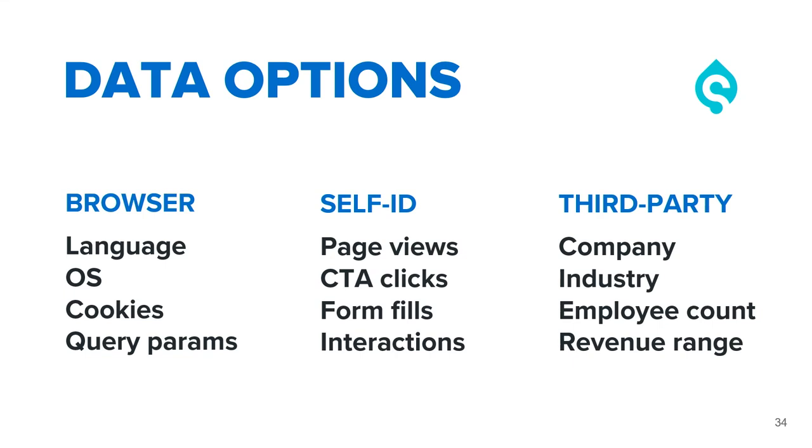Like for example, if somebody clicks on the login button, you could assume that they're a returning visitor or an existing customer. So that can be your segment, right? Any form fills, any other interactions, like I mentioned in the last slide, we had a slider to indicate fleet size for users. So stuff like that you could also easily implement. And then you also have a lot of options for third-party data, which we'll get into shortly.